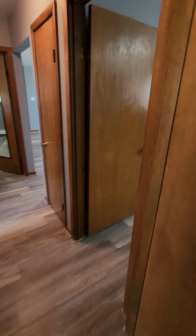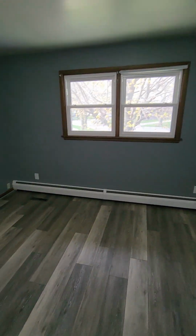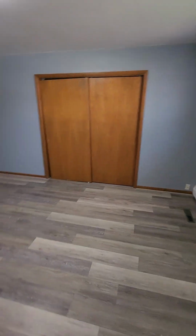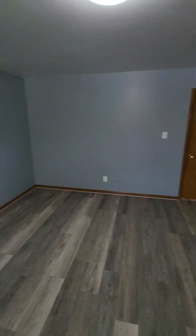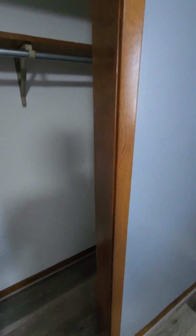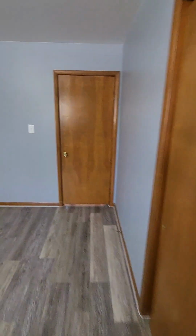And our last bedroom, this is the biggest of the three here. It's huge, definitely can fit any kind of furniture that you really want to put in here. So our biggest bedroom comes with the biggest closet, wraps all the way down there. So a very long closet in this main bedroom.